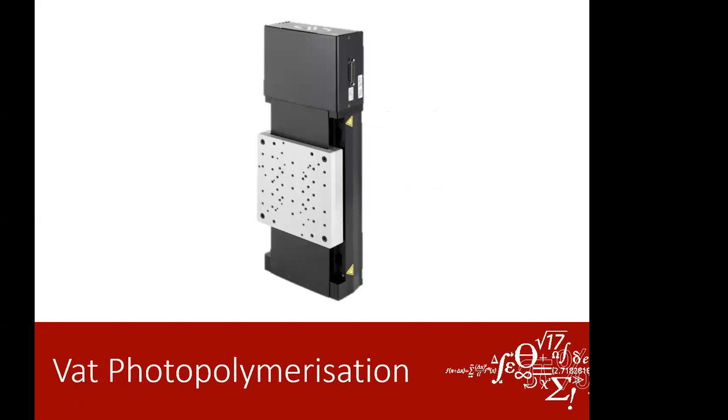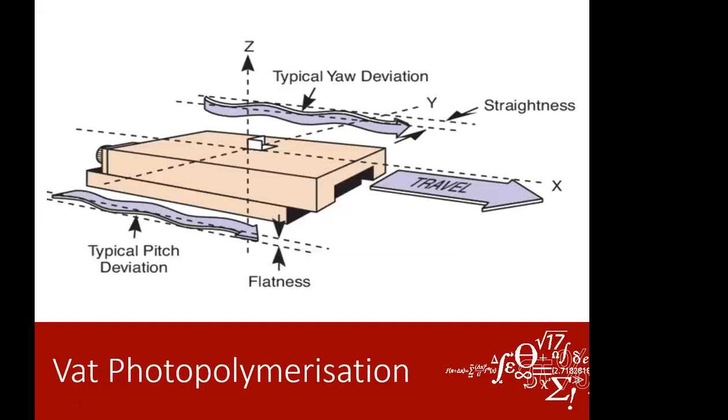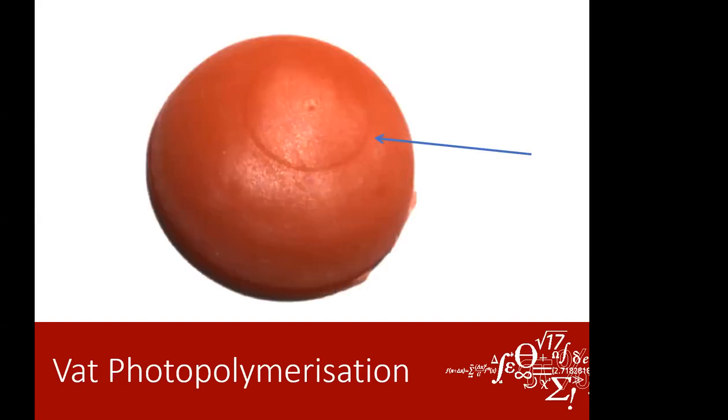Stages are well known. A CMM, for example, a 3-axis coordinate measurement machine, has 27 well-mapped errors coming off its stages. And these are flatness, pitch deviation, yaw deviation, straightness, backlash. We can all understand them. And we can relate errors we see on the workpiece to this stage. In our case, despite the fact that we had invested in a $15,000 to $20,000 expensive linear stage, we had this issue. There was a bump on all our parts.